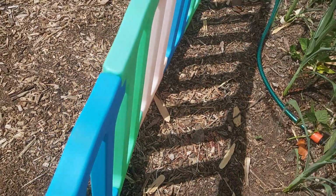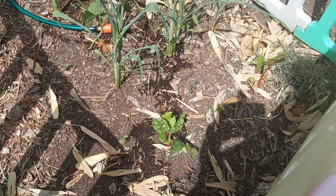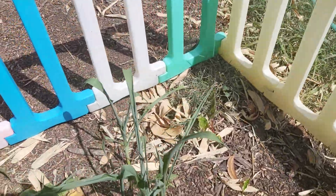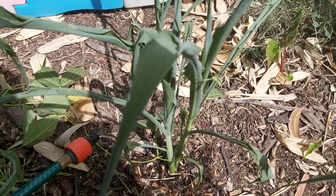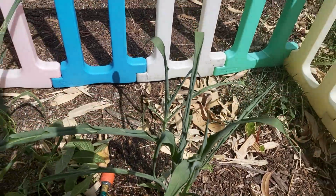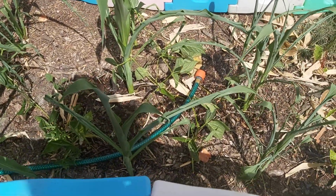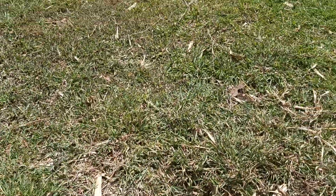Let's try and make a bit of a dam. That top one's not going to get anywhere. Thirsty corn. I shouldn't have planted corn, but I wanted to try out the Three Sisters, and I'm probably not giving it the best chance, really.